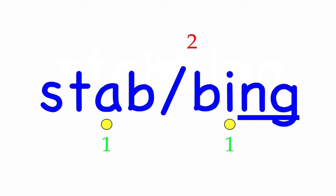The next word, stab. And again, we're going to add ing to this word, and the word will be stabbing. 2 syllables, first syllable, 4 sounds. S, t, a, b. Bing, 3 sounds. B, I, ng. Stab, bing. So we have a vowel followed by a consonant at the end of the root word. We're adding an ending that has a vowel at the beginning of it, so we must double the final consonant, letter B. Mark this word. Stab, bing.